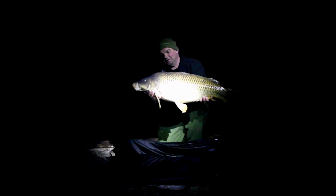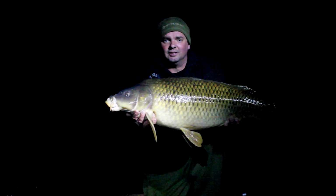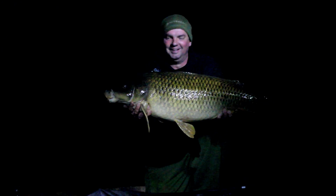There you go, 32 pound. Lovely. Fish are drifting back down towards me. They seem to have done that every night so far, so I might even get another one because it's still early yet. So absolutely cracking.